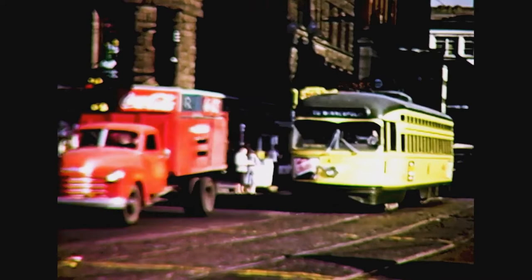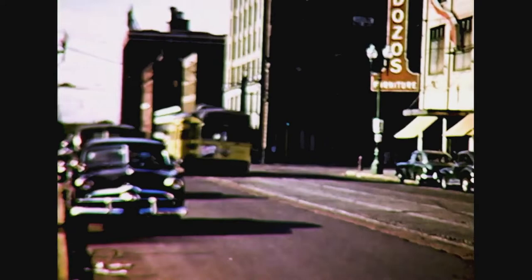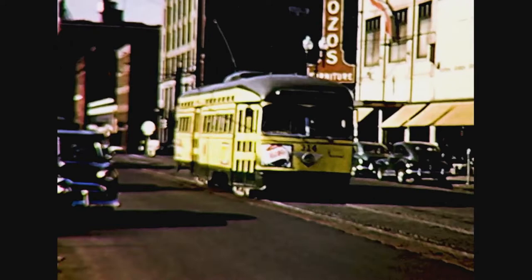Here we're looking east on Fifth Street. The Lumber Exchange building is at the left. This is the site today of the Green Line and Blue Line LRT station for Hennepin Warehouse District. A streetcar approaches Nicollet Avenue, and continues another block to Marquette Avenue, passing Powers Department Store on the left.